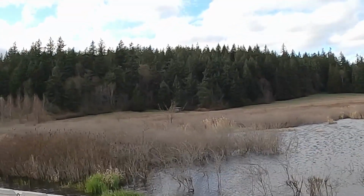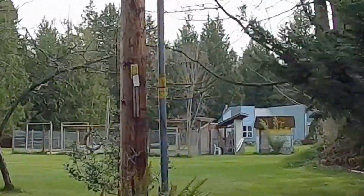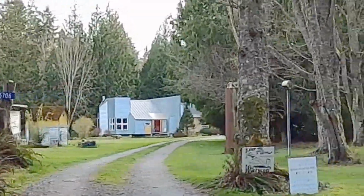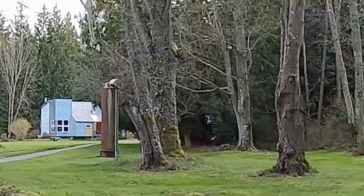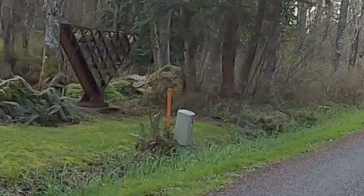There are no housing developments on the island. Each house is unique, and this is one of my favorites. While gardening is a favorite pastime, it requires an 8-foot deer fence. Can you tell why I like this sculpture so much?